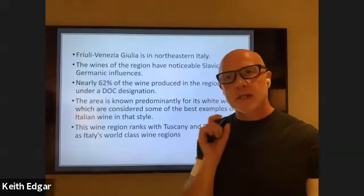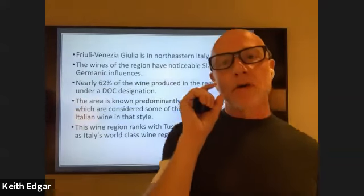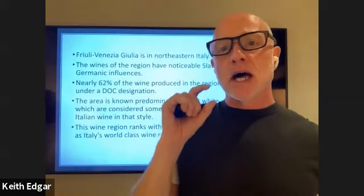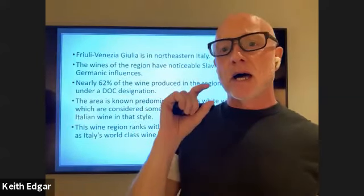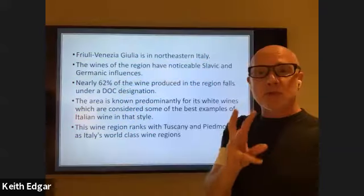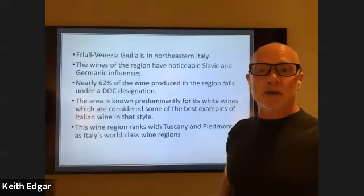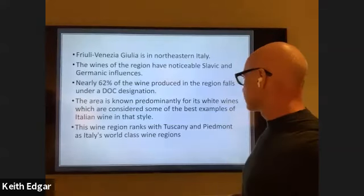And as far as the amount of high quality designation, DOCG and DOC wines, this area, a lot of in Piedmont, which are the other two. So these three particular regions are known for producing very, very high quality wines.